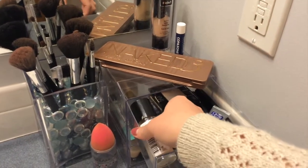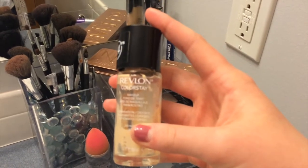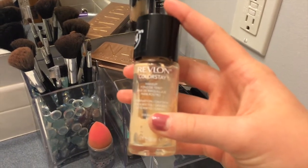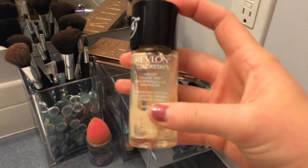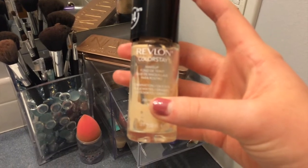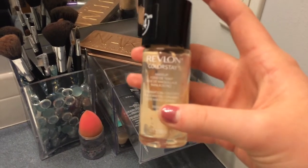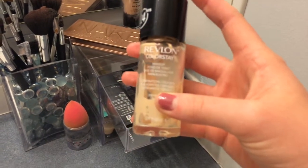I also have my everyday foundation. This one's almost gone. It's the Revlon Colorstay 24-hour one, and it's for oily skin because, yes, I have some oily skin, and I actually love this. I keep going back and trying different foundations, but I always come back to this one because it works amazing for me. I do recommend putting it on with a beauty blender, otherwise it gets, like, really cakey real quick.